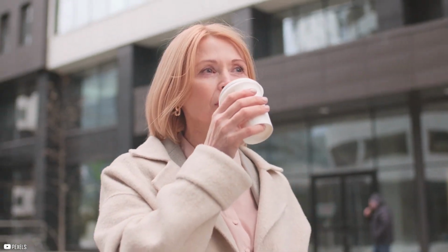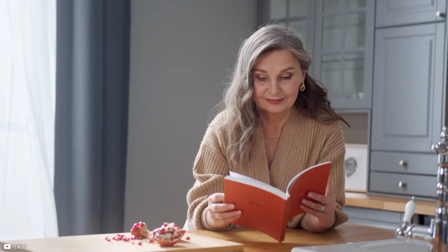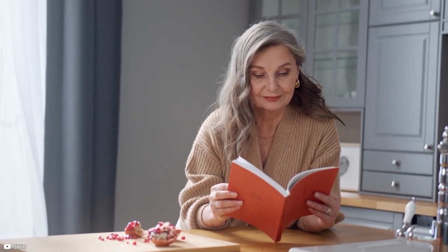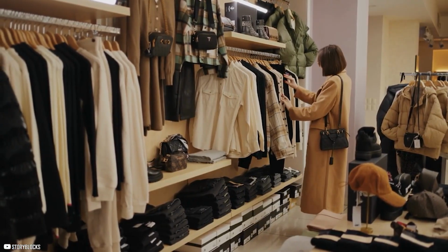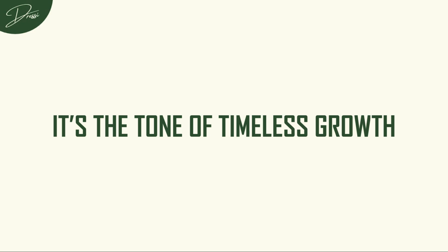For women over 50, it's not about following fashion. It's about curating style that reflects who you are now, with clarity and ease. Every pairing, every layer, every accent in brown builds a foundation that feels confident and modern without losing elegance. If you're rebuilding your wardrobe or just refining your edge, start with brown. It's the tone of timeless growth.